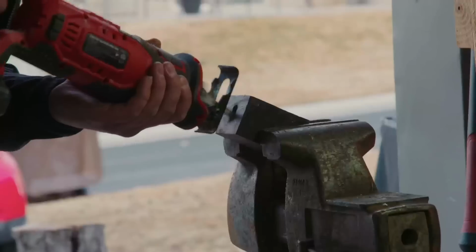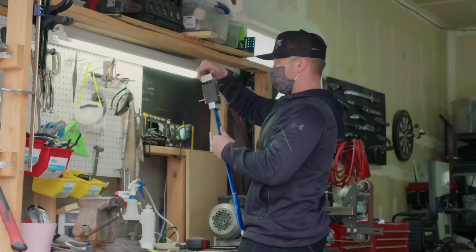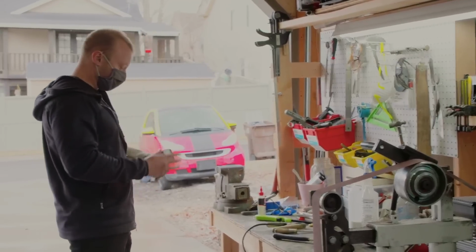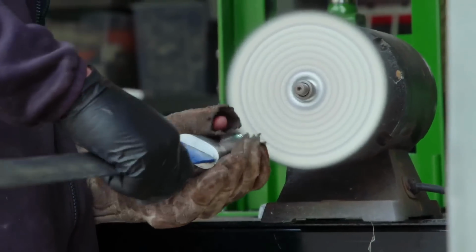Let's get started on the handle. I'm going to cut up some aluminum bar stock for the pommel. Hit threads. Woo! All right. Now it's even more snug. I know my handle's a bit plain and bland, but at least it'll be shiny.